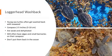The next stage that we get here at the Marine Science Center are the washback sea turtles. These are the young sea turtles that get washed back with the seaweed. So remember, the young ones are in the seaweed, and during the storms, they sometimes get washed back. So these have grown a little bit, so their carapace can be 2 to 5 inches in length. And when they arrive, they're often weak and dehydrated because they've been beaten up by the storm and they get washed back with all this seaweed.